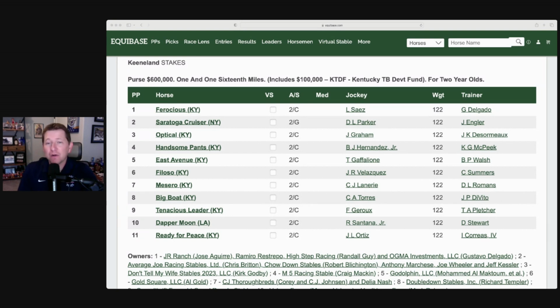And then finally, the number 11 is Ready for Peace. This is the horse that will be making the dirt debut, actually, in this spot. After breaking the maiden at Colonial Downs, winning by 2 3/4, went to Kentucky Downs and ran in the $1 million Kentucky Downs Juvenile Mile Stakes. Ran okay, got third, beaten 4 lengths. I thought it was a pretty good effort. Got beat by Tistastic and West Beach, good horses.